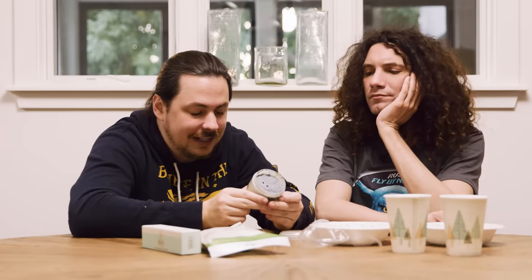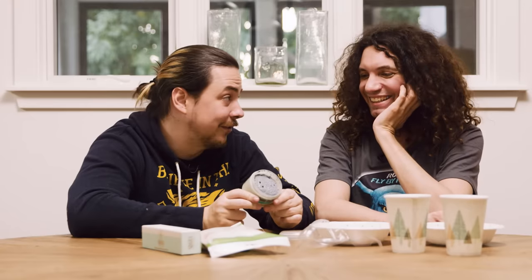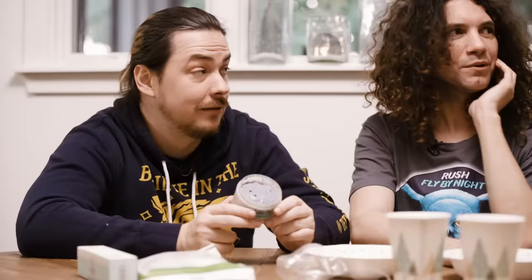Okay, so here are the directions. Apply generously onto clean and dry face. Uh-oh. Neither of those are the case. Yeah, I'm moist and filthy. Avoiding eyes and lips. Oh, don't get your lips, dude. Exclusively going in your eyes. Watch as your mask naturally turns into foam. What kind of science project nonsense is this?